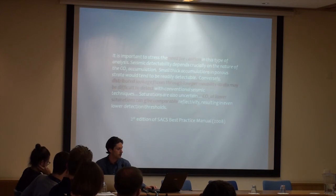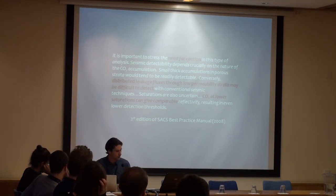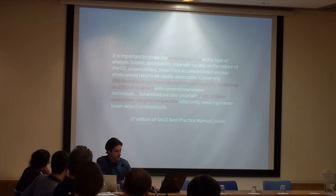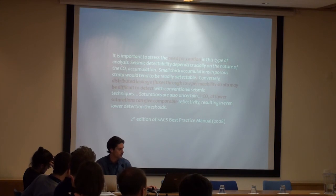Now that tone changed a lot in the 2008 version of it. It was a lot more cautious. And they said now that it's important to stress the need for caution in this type of analysis. Seismic detectability depends crucially on the nature of the CO2 accumulation. Small, thick accumulations in point strata will tend to be readily detectable. Conversely, distributed leakage fluxes through low permeability strata may be difficult to detect with conventional seismic techniques. Saturations are also uncertain. CO2 at low saturations can give comparable reflectivity, resulting in even lower detection thresholds.